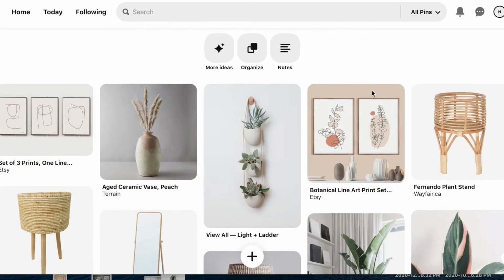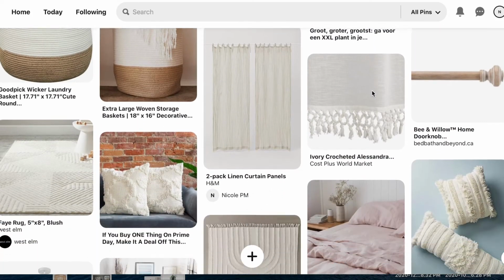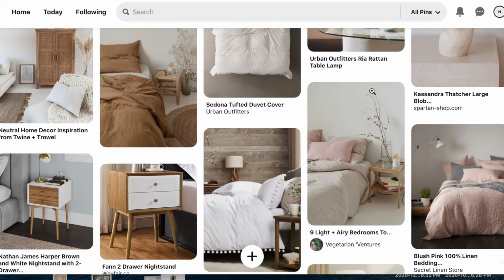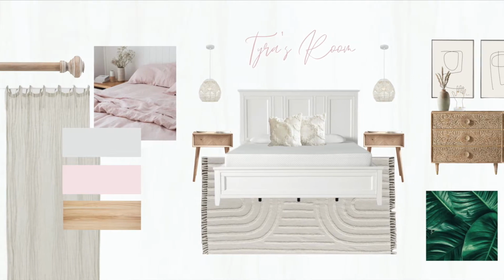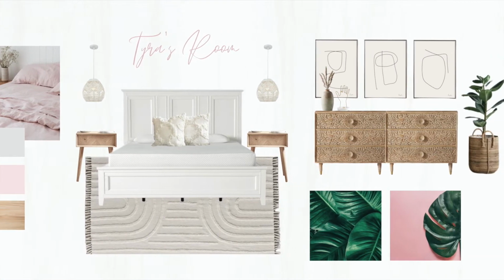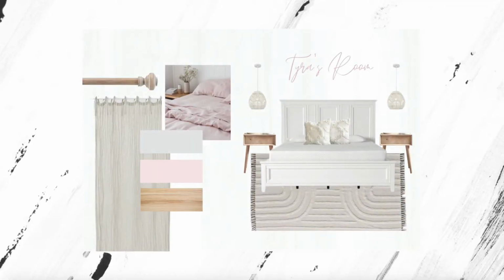So with this information, I took to Pinterest as always and started gathering some images that I thought were reflective of her style. Pulling from these images, I was able to make this mood board for Tyra's room. So let's walk through it more in depth. To begin, I started with the wall where we were going to put her bed.